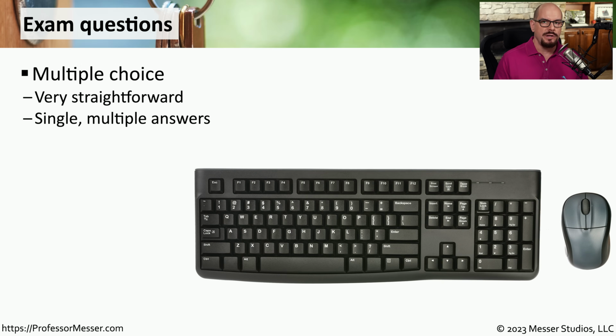A majority of the questions that you'll get on your exam are multiple choice questions, where you'll get a single question and multiple answers to select from. That's obviously very straightforward. You can choose A, B, C, or D, and if you get the right answer, then you earn points for that question.